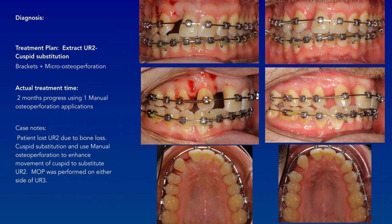So you can see that we're in treatment here, and the upper tooth has been extracted. We're using good mechanics here to slide the cuspid forward, but we don't want to just tip the cuspid into that spot. We want to bodily move that cuspid forward. So we're using micro osteoperforations or manual osteoperforations to accomplish this.